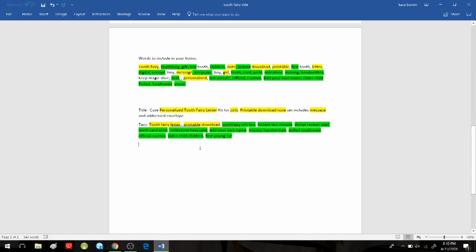So what you want to do is put as many keywords in here as you can so that if someone searches for tooth fairy letter for swallowed tooth, okay? Tooth fairy letter, swallowed, and tooth again. That's going to be found. Tooth fairy letter for, or last minute tooth fairy letter. Last minute is right here. Tooth fairy letter is right there. Or you want a keepsake tooth fairy letter. It's going to be found.